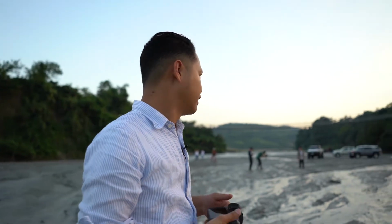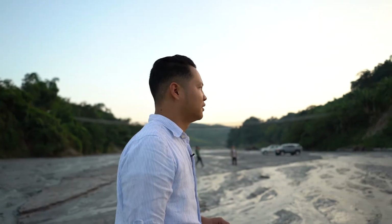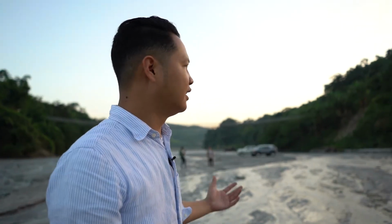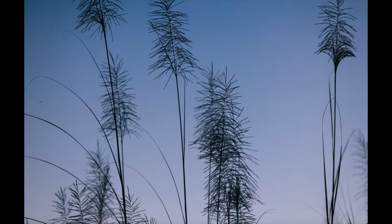So when you're shooting on location, make sure that you also shoot other things. Things other than the bride and groom. So like sceneries, details of the sceneries, like for this place. The river, the Lahar walls, the bridge. Anything that will tell a story that you're in a certain place.